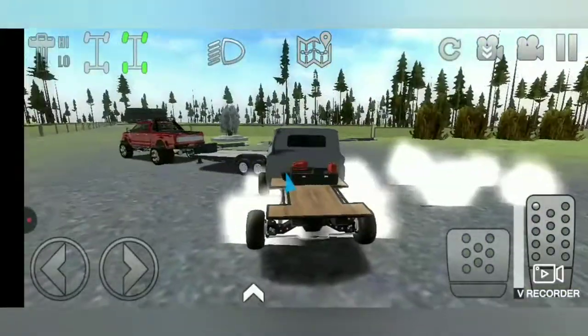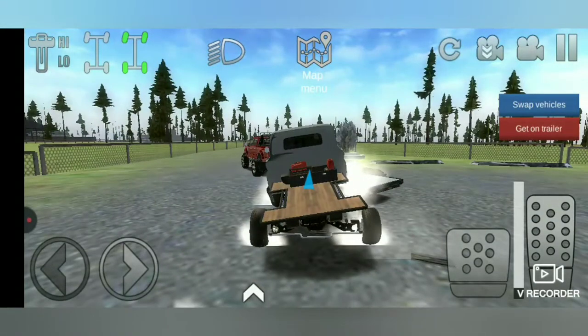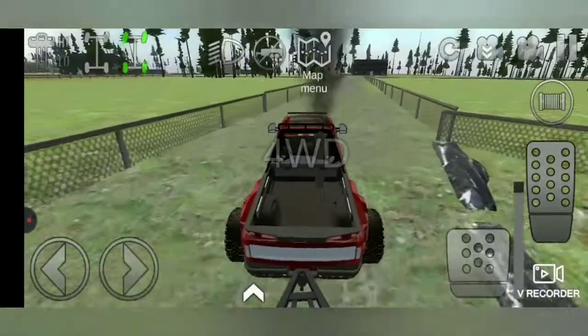Oh, whoa, whoa, whoa, little buddy. These tires don't got no grip. Let's get on the trailer. Okay, y'all. So we are in the red truck, the Ford, and let's get it popping. Hold up.